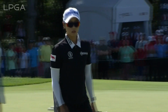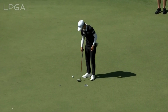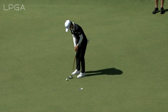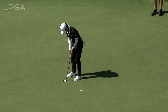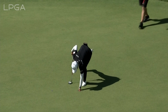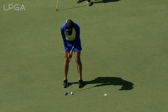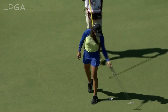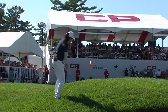Oh, Naranan in contention, but hasn't had her best stuff all the way through the day. Started the day tied for the lead with Hedge and Choi. Paula Rito was one behind. That's why they're in this three-ball. Not much in it at all. Heading to the 72nd tee, the final tee, and Paula Rito. It's makeable.